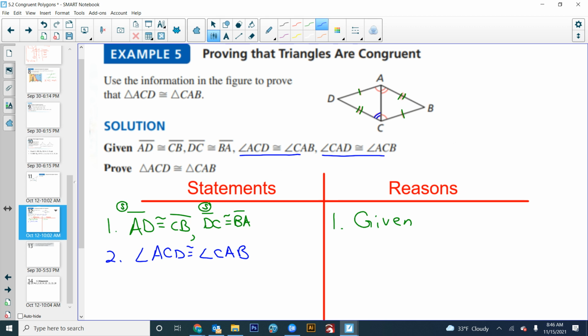There's 3 angles at angle C. I don't know which one you're talking about. You have to say ACD. That traces out that one.